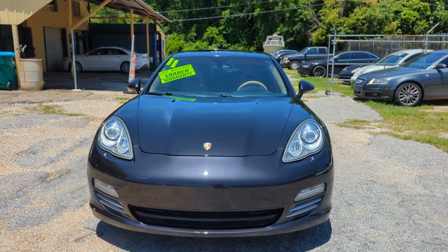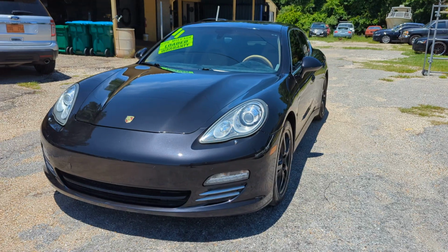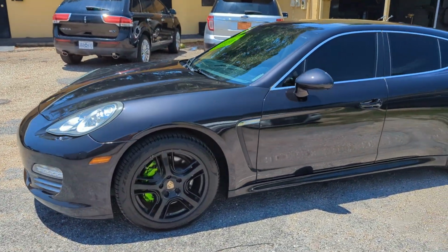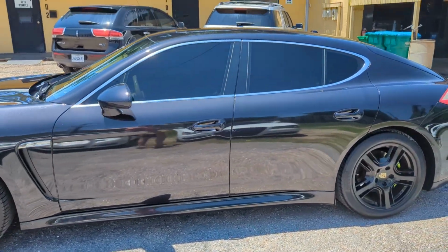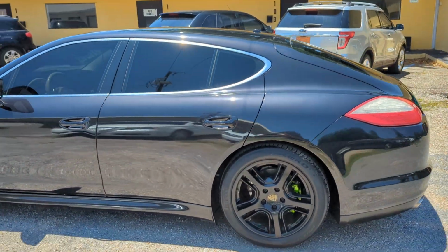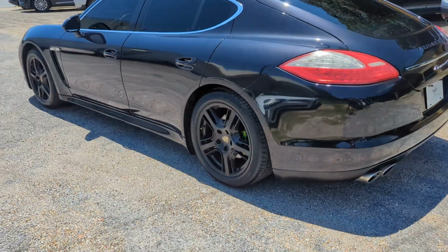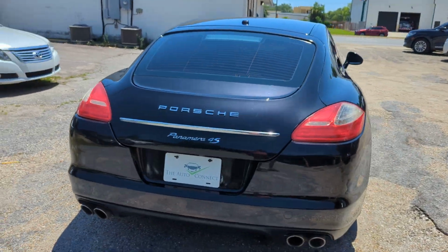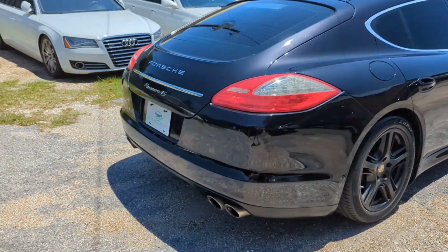Today we have a 2011 Porsche Panamera S, 4.8 V8 in here, direct injected, really nice car, 56,000 miles. It was owned by a doctor. He took great care of it.